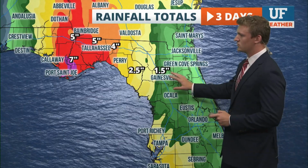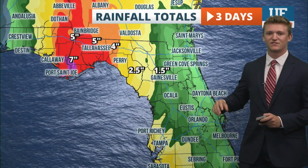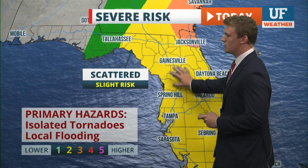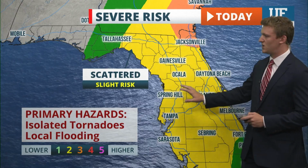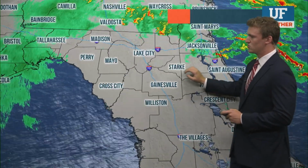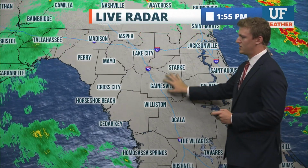Right now, rainfall totals for the next 3 days, not going to expect to see a lot of rain from this storm just because of its fast-moving nature. Can see 7 inches over in Apalachicola. We do have a slight scattered risk all throughout the state because of these spin-up tornadoes I was talking about a little earlier. Do have a moderate risk up in Jacksonville, up through Savannah. For the most part, these rain bands is what's going to bring these spin-up tornadoes. Don't got much going on in our area right now.